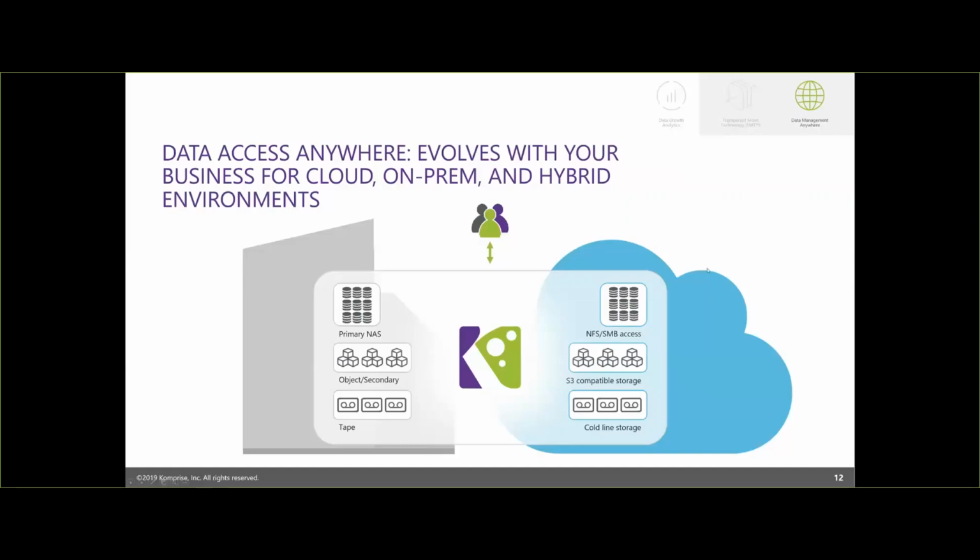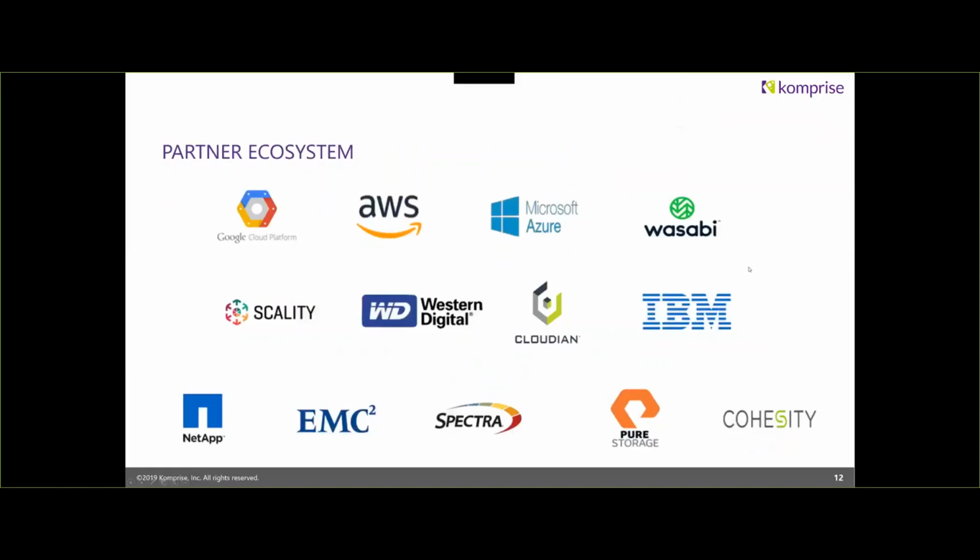Okay, so let's just look at some of the partners that we work with. Because we're completely agnostic and really support protocols rather than platforms, this gives us the ability to integrate with many, many different partners, both on the tier 1 NAS side, where a majority of our customers are using NetApp or EMC Isilon products.